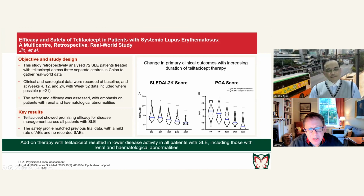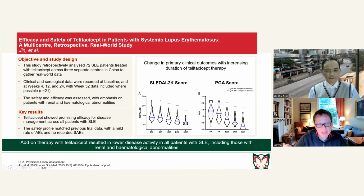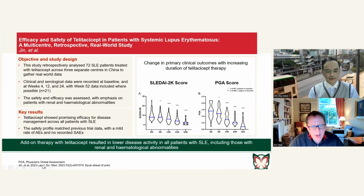So the feeling is that belimumab may not block all of those. It doesn't block APRIL, and there may still be some signaling of BAFF, whereas telitacicept, which is a soluble form of the TACI receptor, would be more efficient in blocking both BAFF and APRIL and membrane-bound BAFF. So it should be more effective. So what actually is in the paper that we're looking at today?